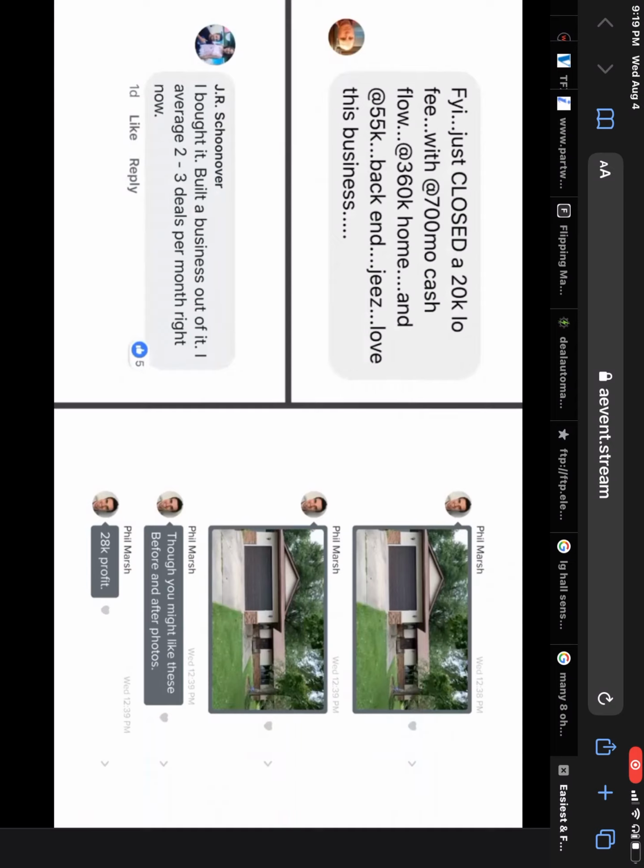Somebody asked in one of my Facebook pages or groups, anybody have Joe's course? JR says, I bought it, built a business out of it. I average 2 to 3 deals a month right now. Phil, one of my students and friends in Illinois, sent me a before and after picture on one of the deals he flipped. Okay, and it's a joke. There is no difference between the before and after. And he made $28,000 profit on that deal in a small town, Illinois.